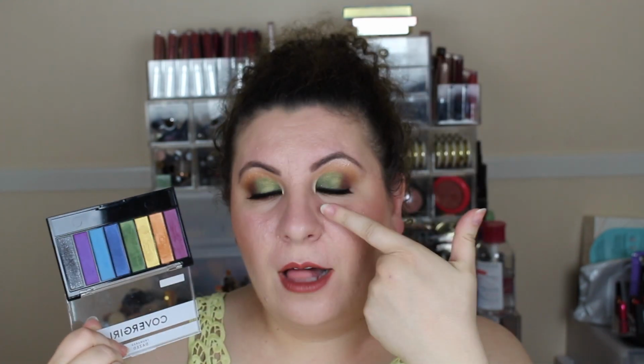I've got this green color all over my lid. I have this yellow color that I put on top of the green, which gives it this really nice shimmer. I've got this orange color in my crease right now just to give it a little more oomph, you know what I'm saying? And all of these colors blended out beautifully. They went on super pigmented. I had zero issues working with these shadows.